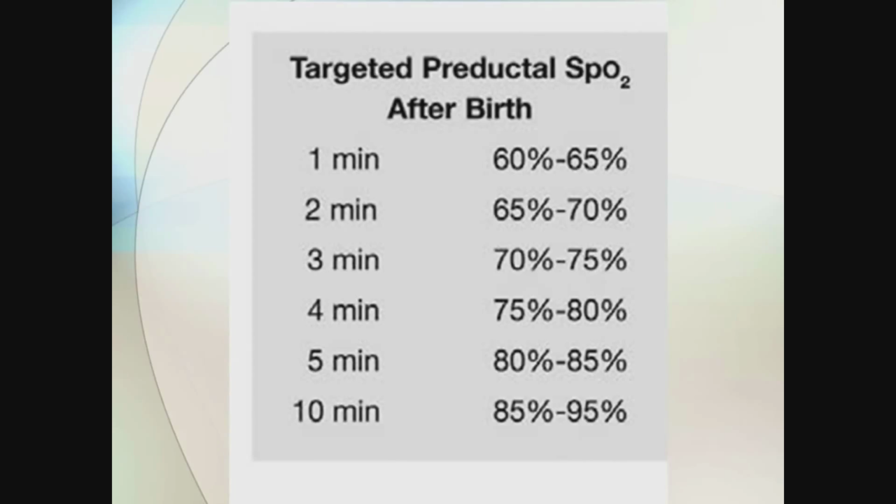Now, actually, the left side is variable, because it really depends where the ductus is in relationship to the left common carotid and the left subclavian.